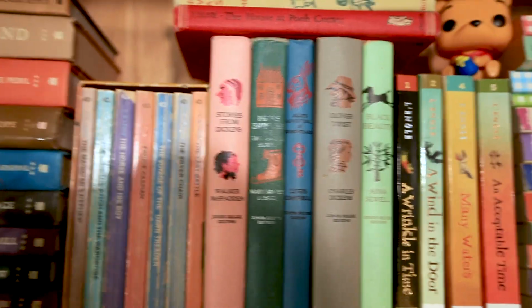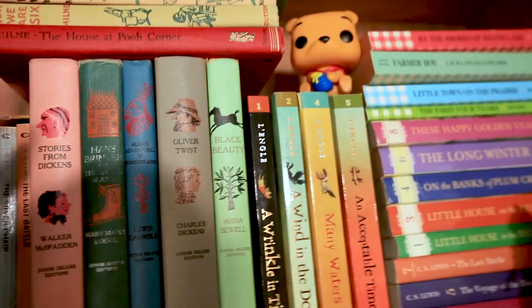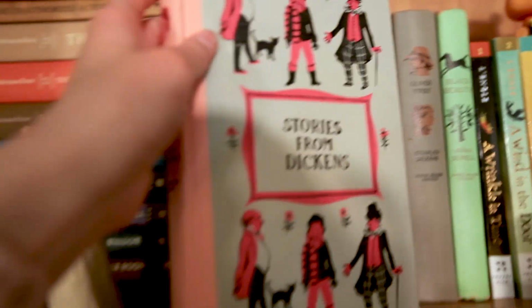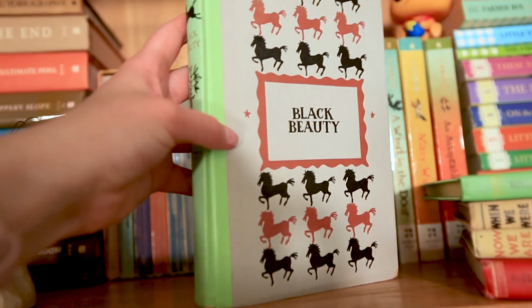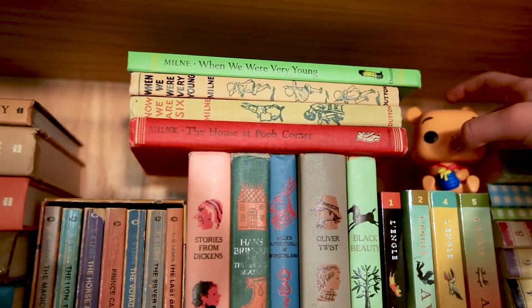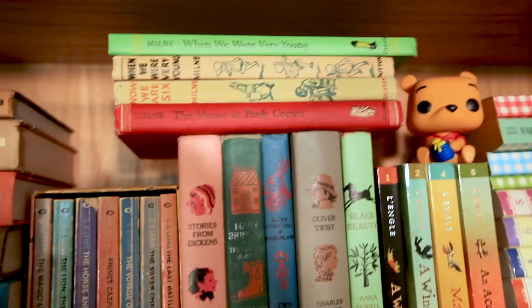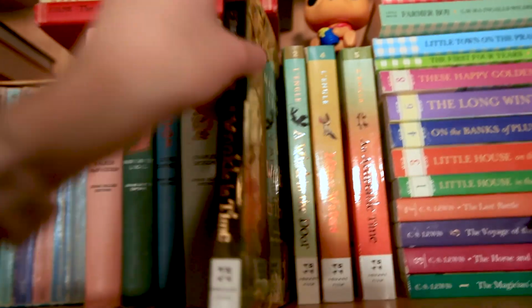You've got my Junior Deluxe Editions books that I'm trying to collect, and these are just super cute editions of books. I've also got Oliver Twist, and I just picked up this Black Beauty. Up here, I have my Winnie the Pooh, my little Winnie the Pooh Funko Pop that Amelia got me. And then I have the Time Quintet right here. I'm missing book 3. I love this edition.